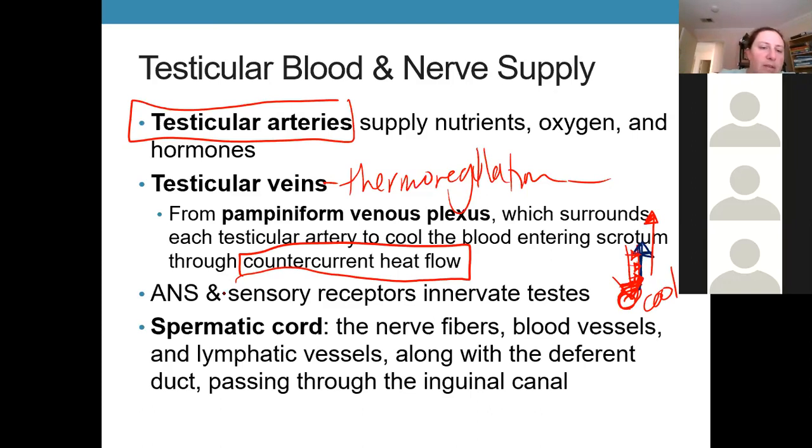The nerve supply is mostly sensory receptors, and then the autonomic nervous system is in charge of most of the output because it's going to the blood vessels and stuff. Everything running between the scrotum and the body runs in what's called the spermatic cord. So the spermatic cord is all of the nerve fibers, blood vessels, lymphatic vessels, as well as the deferent duct which carries sperm, passing between the scrotum and the inguinal canal, which is the pathway back into the body.